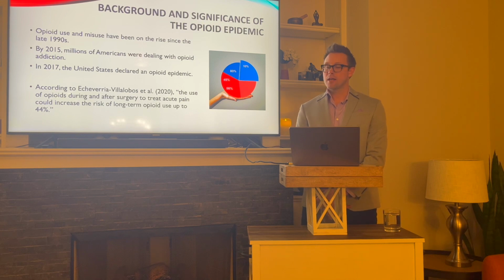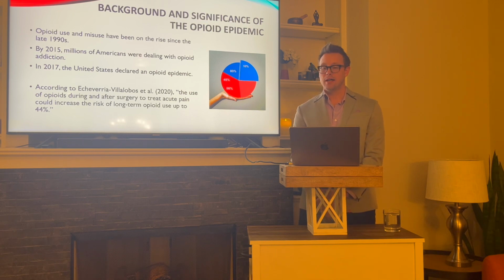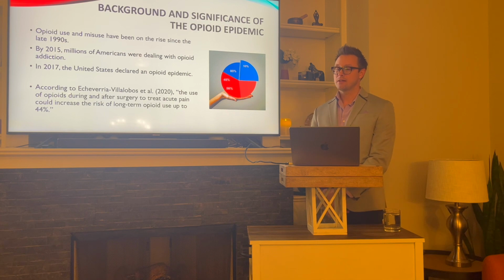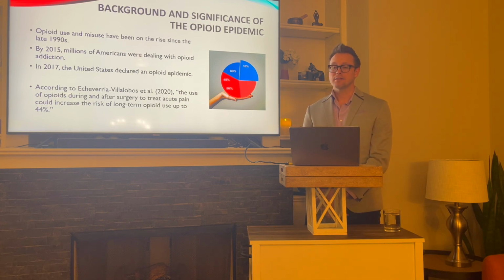The opioid epidemic that is currently going on is a serious public health crisis. Opioid use and misuse has been on the rise for decades, and millions of Americans are now addicted to opioids. In 2017, the United States actually declared an opioid epidemic in order to focus on better creating practices for pain management.